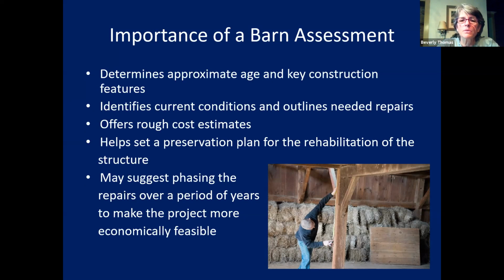I talk to barn owners all the time who are really depressed about the poor condition of their barn. I ask, have you had anybody look at it? And they say, no, but it's falling down. Then we do a barn assessment and find it's really just a few posts that need to be repaired, and it's all very manageable. So before you get completely overwhelmed about the condition of your barn, I highly recommend doing a barn condition assessment.